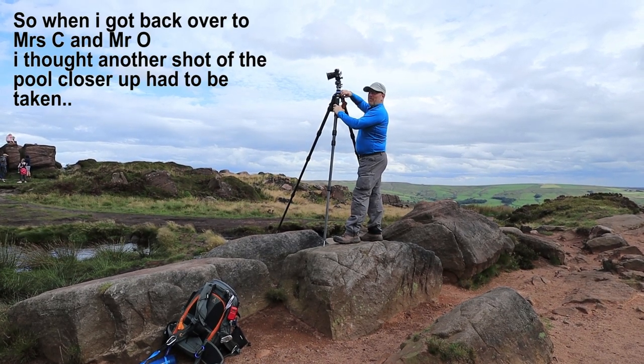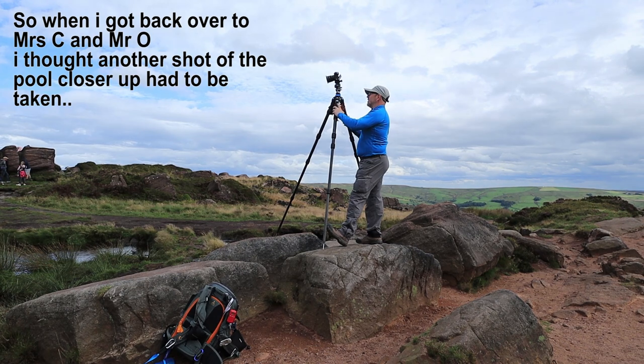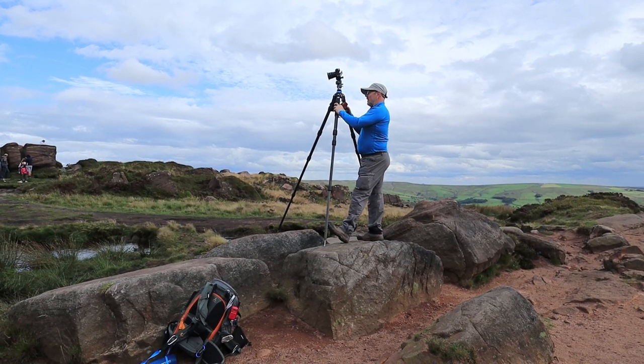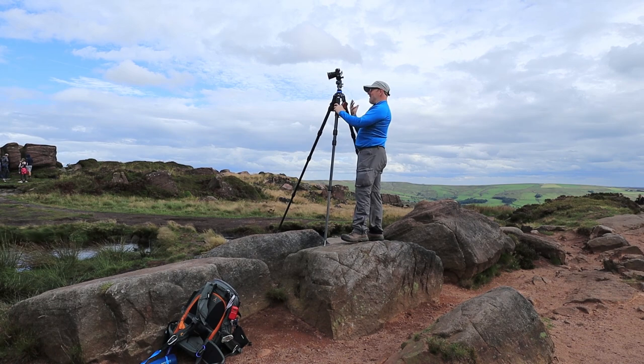Mr. O's picked my camera up. He's videoing me because he sees I'm having a wobbly one up here. I've got my tripod balanced on the rocks and it just moved. And I've got people in my shot. I'm not feeling it. My mojo's getting booted around a bit by this wind and I'm not getting that out of the photos.